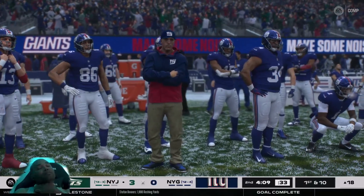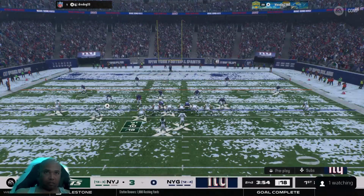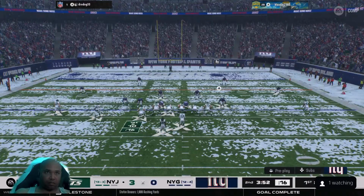They like to say it's about the Jimmies and the Joes. I think that's about the X's and the O's. That's a well-drawn-up completion that nets them the first down.